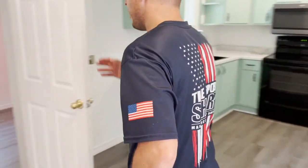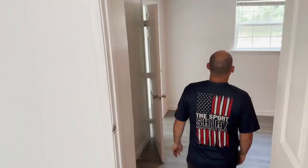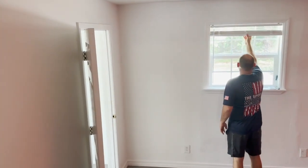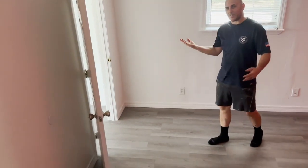So moving down here, like I said, everything is finished. So we added this window, so it looks really good. I've actually got it open, but added the window, so that's amazing. And then if you want to move back down, this here is what we're waiting for.